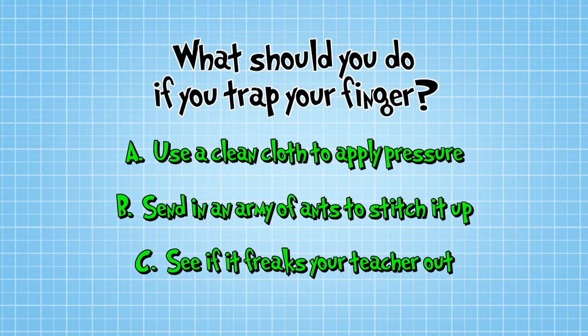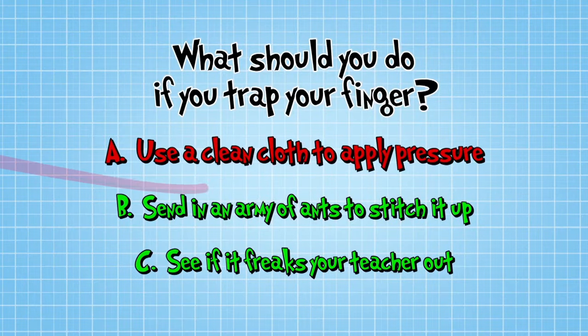Samira, what do you think the correct answer is? A, because if you do any of the other options, it wouldn't really help the person who has cut their finger. Yes! Samira, you've got it. And let's show you how.